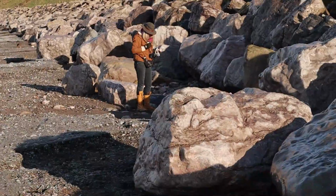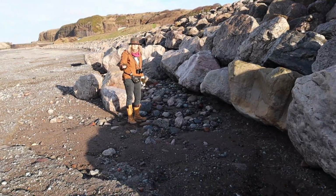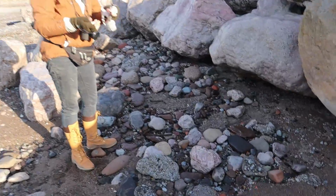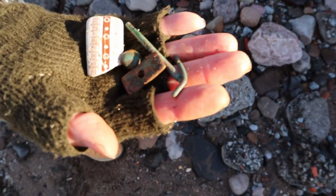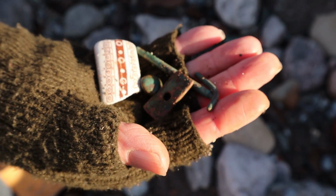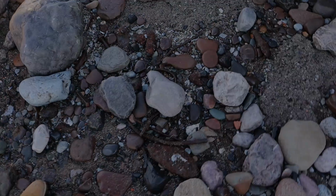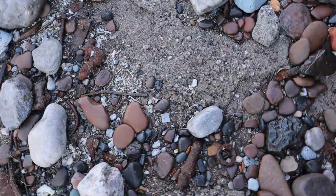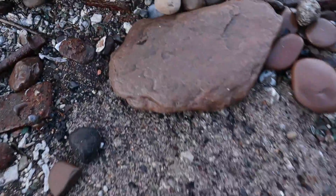Em's calling me. Let's see what she's got. Oh, it's an interesting spot, is it? I've just found these. Oh yeah, that metal. And if you look down here, there's loads of metal all collected around here. Oh, this is random, like a little treasure trove of metal.